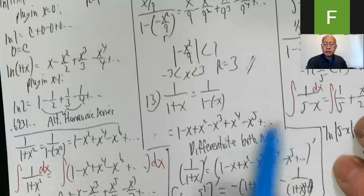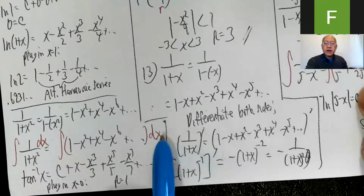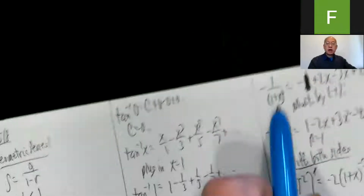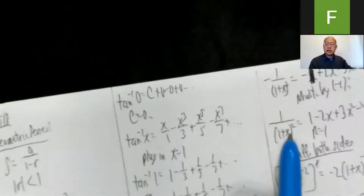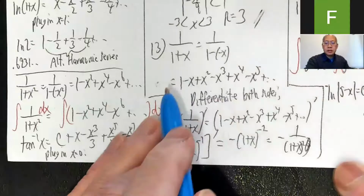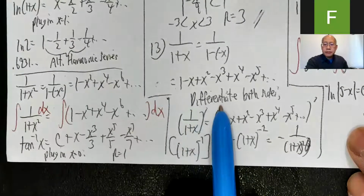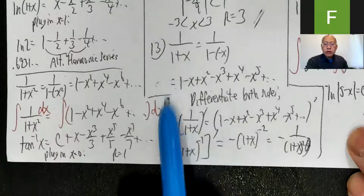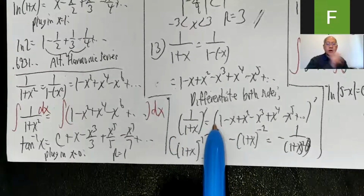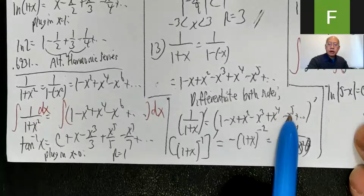This goes on forever. All right, now I will differentiate both sides. So I'm trying to find a power series representation of 1 over 1 plus x quantity squared. And you can do that by differentiating 1 over 1 plus x. So I differentiate both sides. 1 over 1 plus x prime is 1 minus x plus x squared minus x cubed plus x to the 4th minus x to the 5th prime.